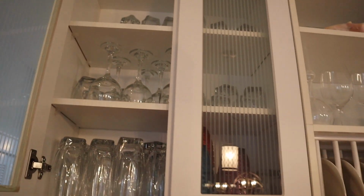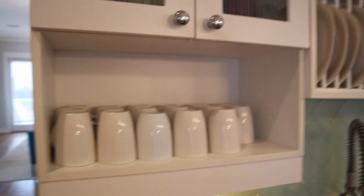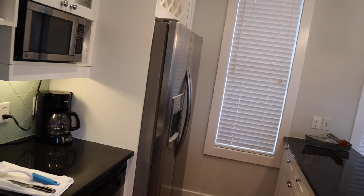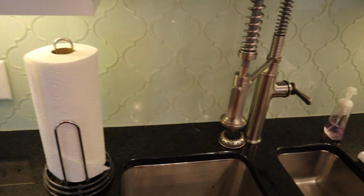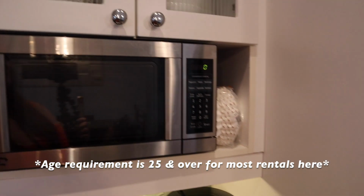We are staying in a house that can sleep like 1, 2, 3, 4, 5, 6, 7, 8, like 8 plus. So that's why there's so much stuff. It's one of the only houses that could let us rent it 25 and under. That's one of the rules here, like insurance wise.